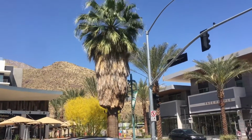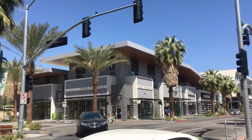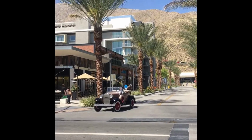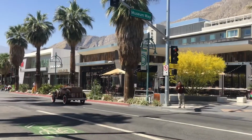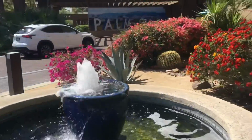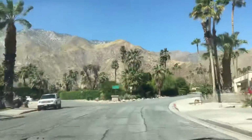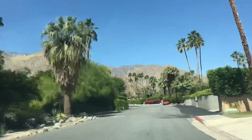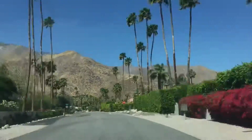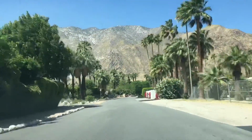This area has many golf courses and popular resorts to visit, as well as the Coachella Music and Arts Festival. Palm Springs has long been very popular among actors, singers, and other artists. One notable example was Elvis Presley himself. In fact, we are now heading toward Elvis's Palm Springs home.